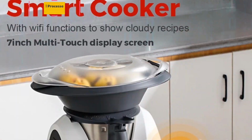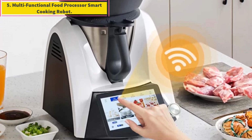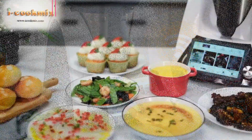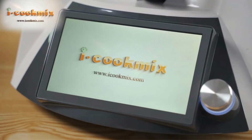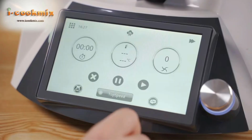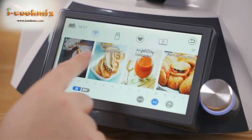Number 5. Multifunctional food processor smart cooking robot. iCookMix thermo cooker. Your smart mini kitchen iCookMix is a mincer, a grater, a dough maker, a juicer, a whisk, a blender, a mill and a pestle and mortar to name just a few of its many functions.